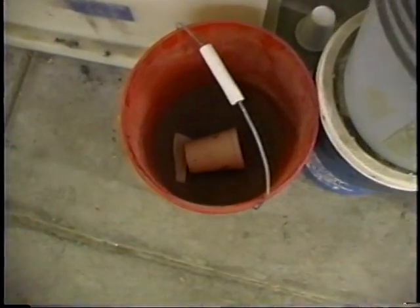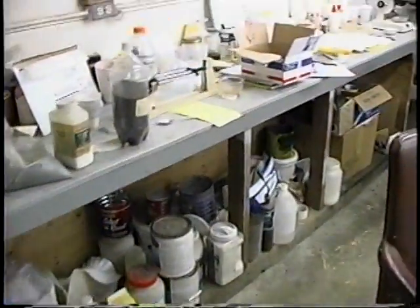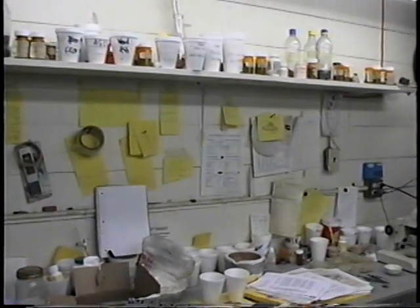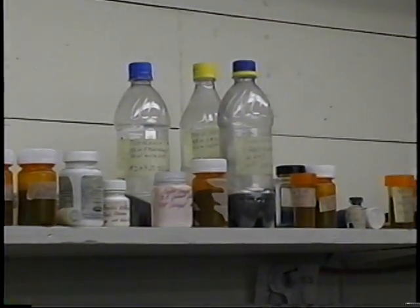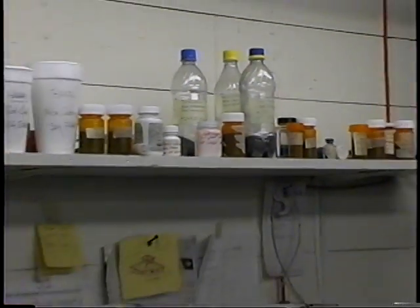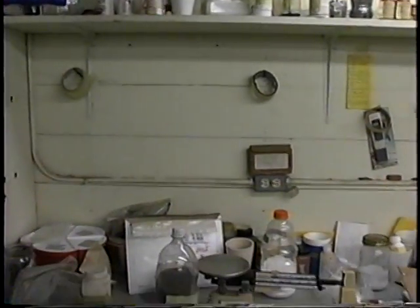One of these, this one in the red bucket, was Tomaszewski, which Lloyd Holt and Jerry Phillips worked with together. Back to this section of the lab. Different samples. Again, these bottles are labeled Tomaszewski from November of 2002. Those samples were worked on. And a lot of other just samples.